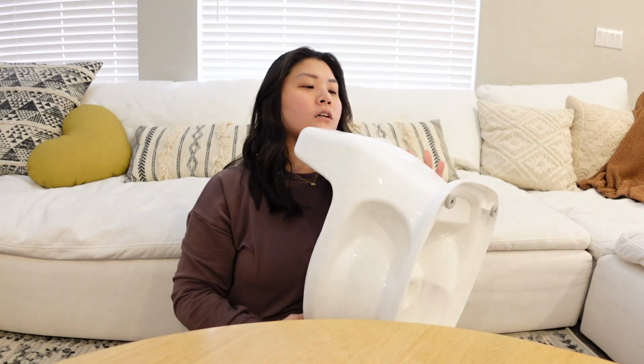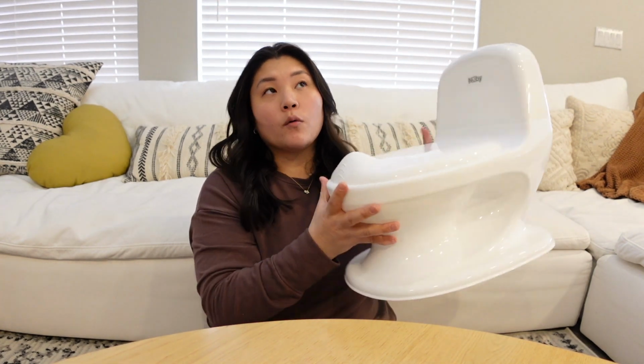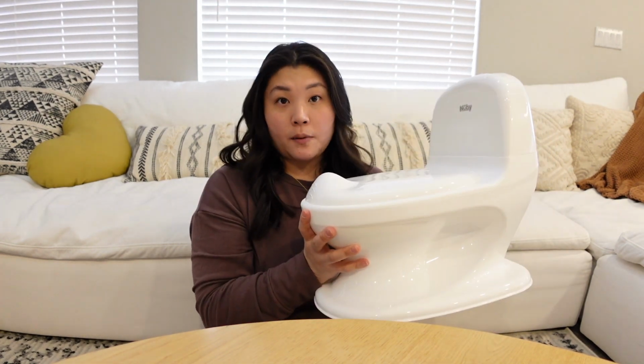And then it also has this back area where you could put wipes. I don't know if I'm going to do that because that would leave the wipes exposed and then they would dry out. But nice to have in case you did want it there. And yeah, this is going to be our upstairs potty. So we're going to leave this one upstairs.